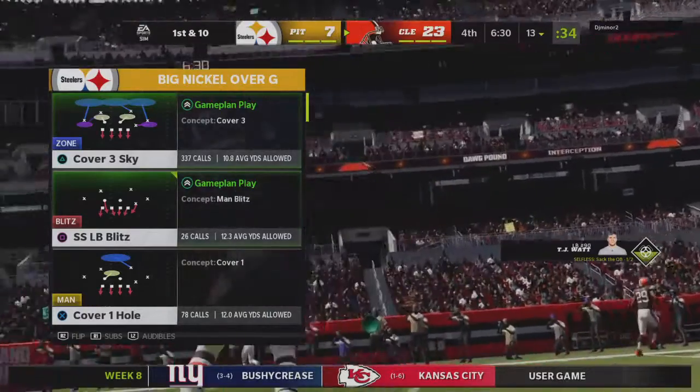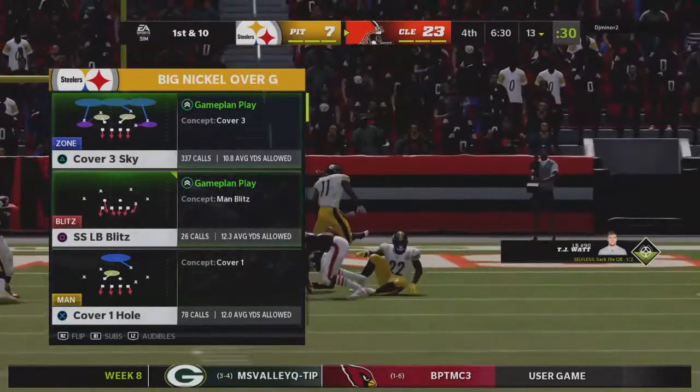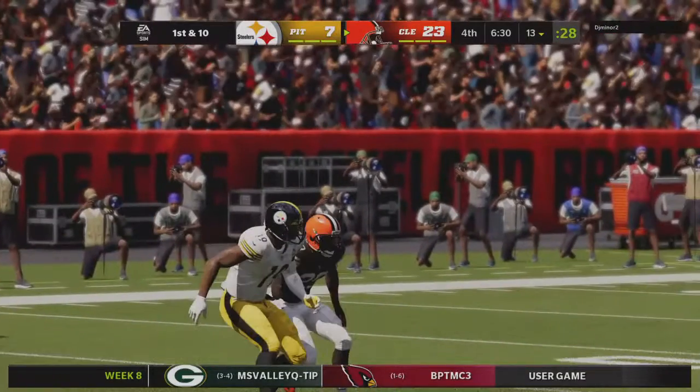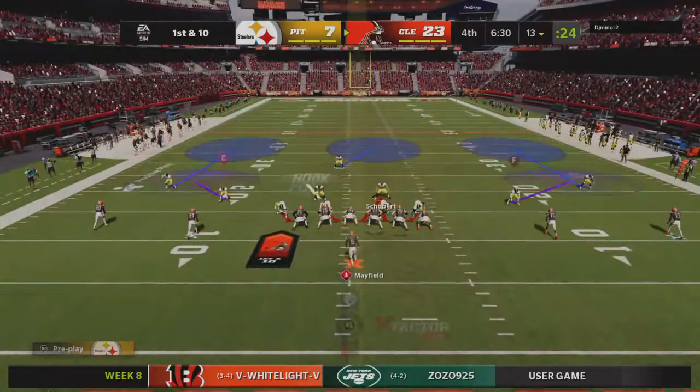I guess an interception at this point on fourth down is just as bad as an incomplete pass. Either way, the ball goes over to the other side. Yeah, it's a tough spot to be in this late in the game, and there's not a whole lot he could do there, and he winds up giving the ball away.